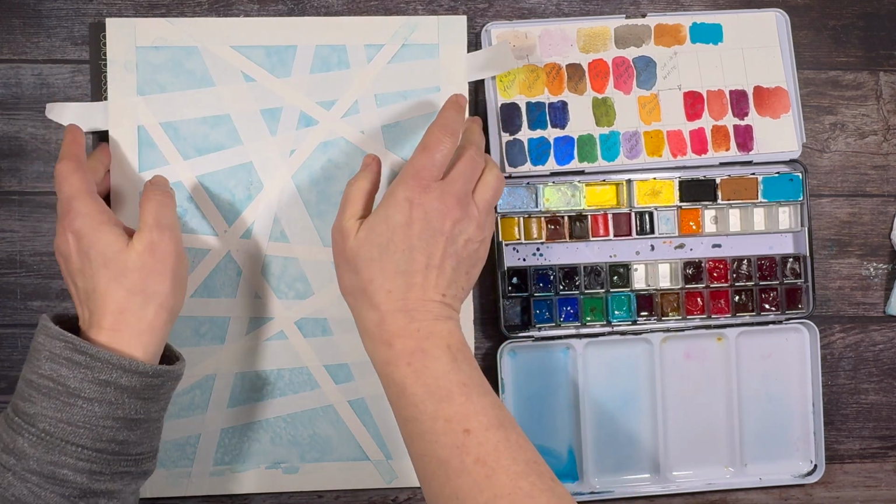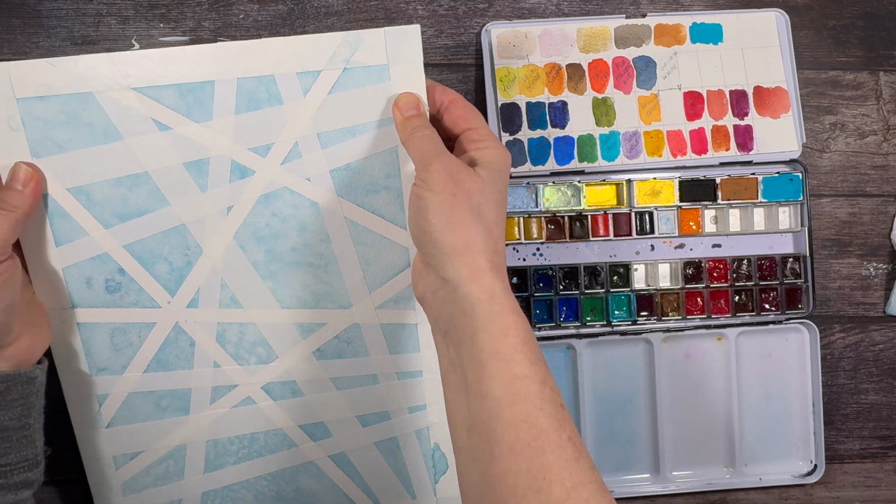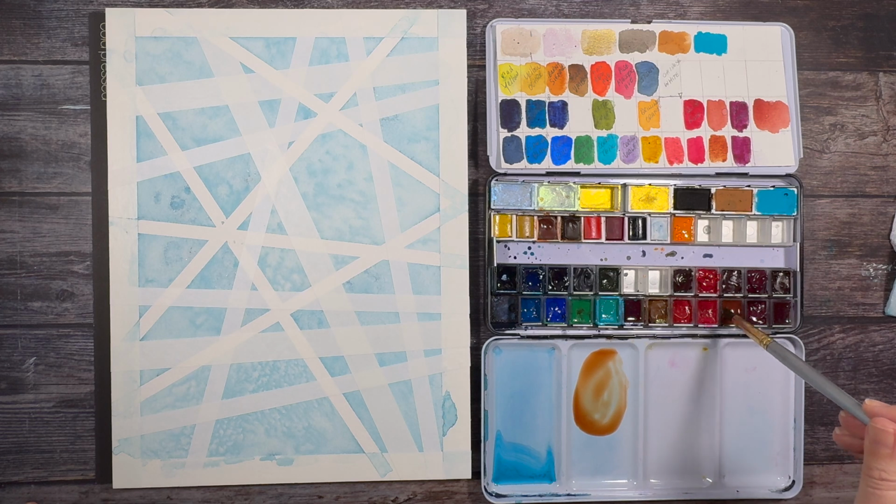And there's always a way to fix the situation. So the important thing is to not give up, to keep going, and to see what else comes to mind as we are continuing our process.